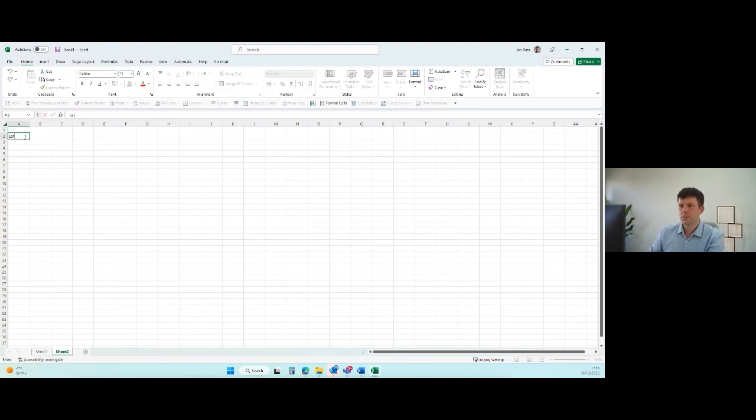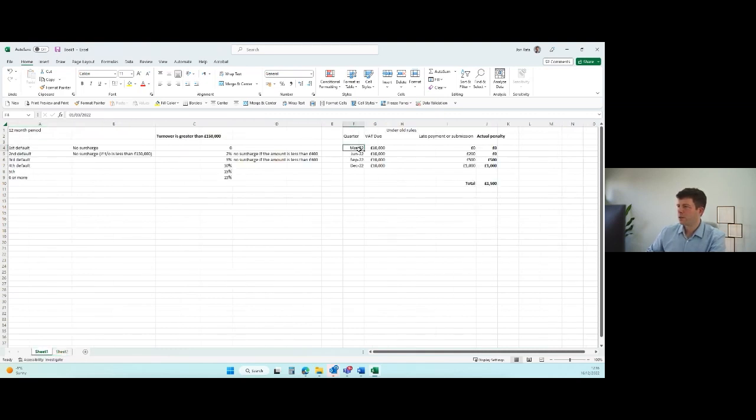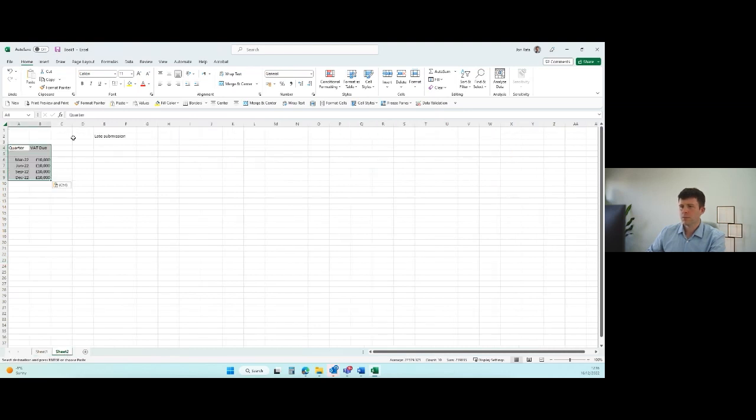So, late submission. And in this example, we've got our quarters again. I'm going to copy them from our other sheet. So, if it's submitted late, let's just put the deadlines in. This would be 2023 now with the new rules.